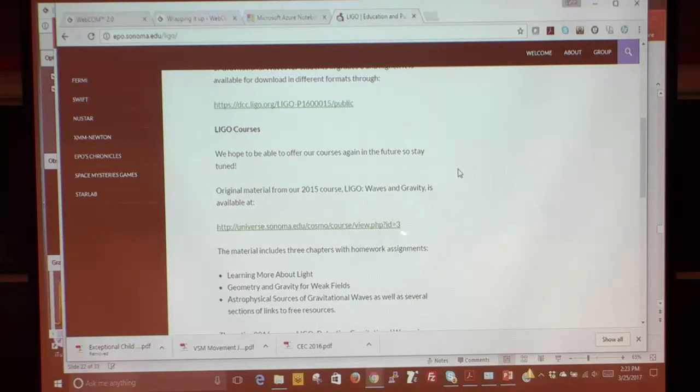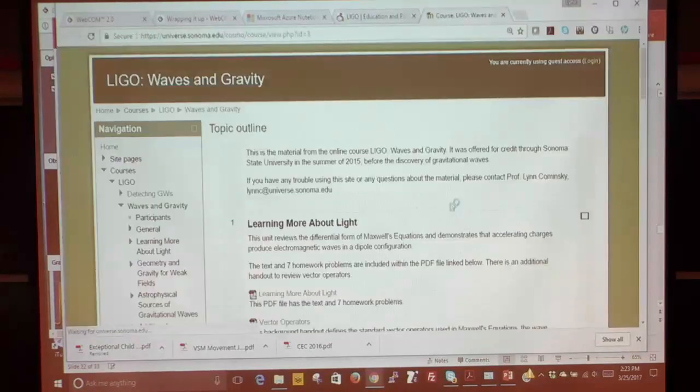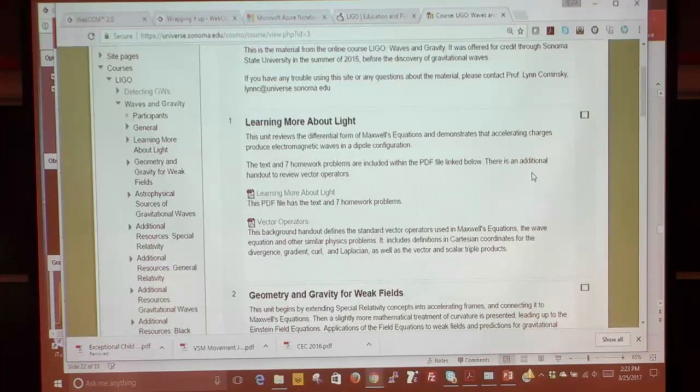The second link is from the 2015 course, which I will now click on and show you. So this is all the free material. For each one of these units, we have a PDF file that has text with homework problems in them. And then sometimes we have additional handouts that are mathematical background things that could help you, or other computer background things that might help you. So learning more about light explains why electromagnetic waves come from accelerated charged particles and the dipole nature of light.